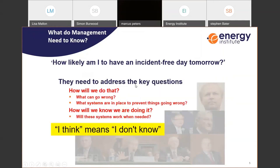They need to address the key questions. How will we do that? What can go wrong? What systems are in place to prevent things going wrong? How will we know we are doing it? Will these systems work when needed? I think that means I don't know. So that's a question to you guys, your management and your operational teams and the leadership. Ask yourself.